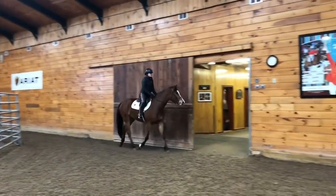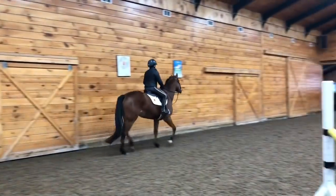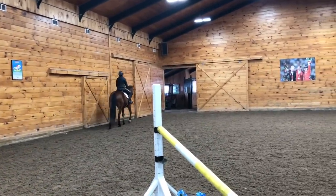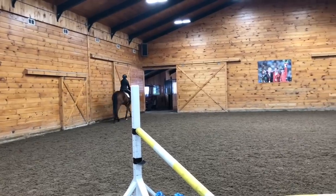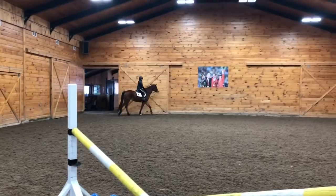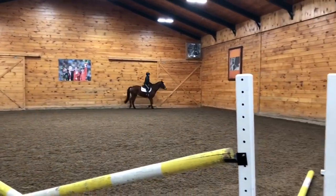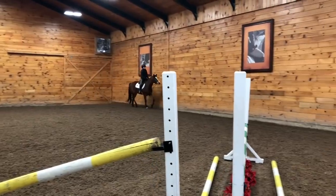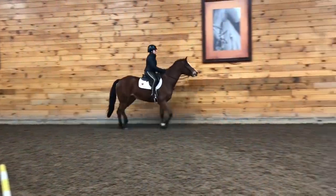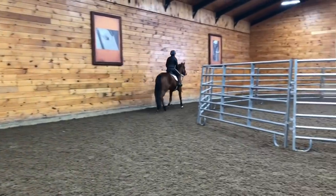So at this point, really what we're looking for is her to just move willingly forward. Gabby's looking to not have much contact on her mouth, only if needed, just so the horse is very clear that contact on the mouth is either a steering or a whoa aid, and that her leg is moved forward. Now, she's pairing the cluck with her leg aid because the horse needs to understand that leg means forward.